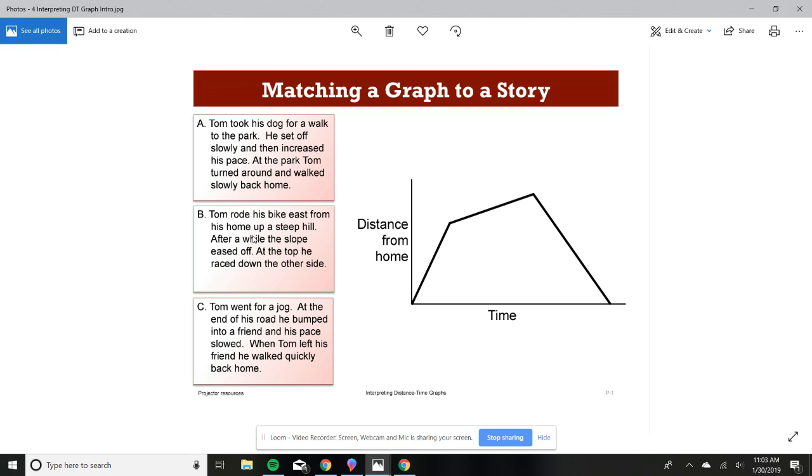Tom rode his bike east from his home up a steep hill. After a while, the slope eased off. At the top, he raced down the other side. Well, that looks exactly like the hill that he would have gone up here. So it starts steep, eases off, and then he races down the other side. So this looks like a picture of the hill.